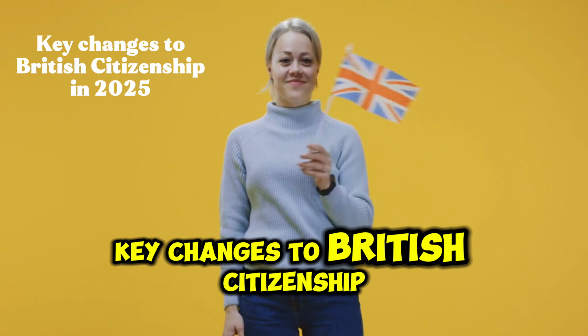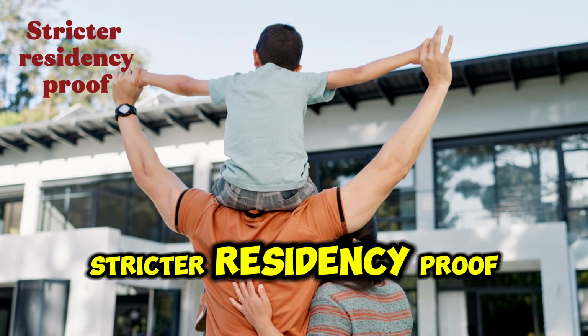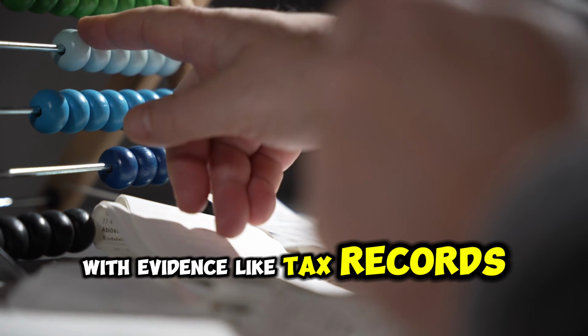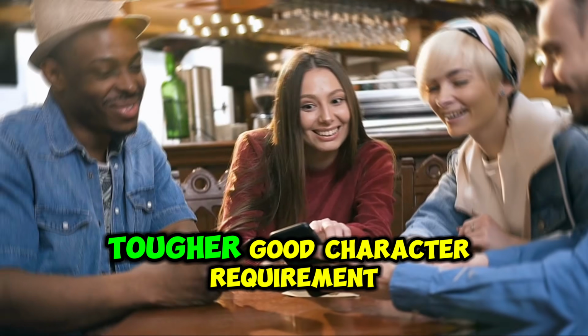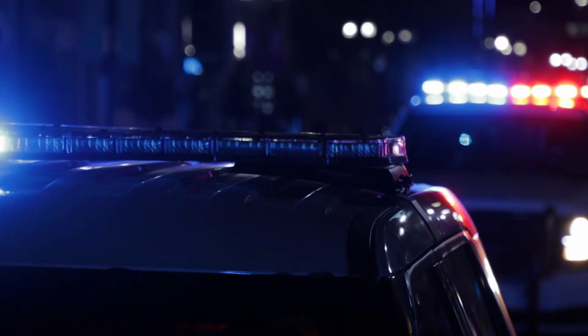Key changes to British citizenship in 2025. Here's what's new in 2025. Stricter residency proof. More emphasis on proving continuous residence with evidence like tax records, bank statements, and official documents. Tougher good character requirement. Even minor past offences could impact your application.